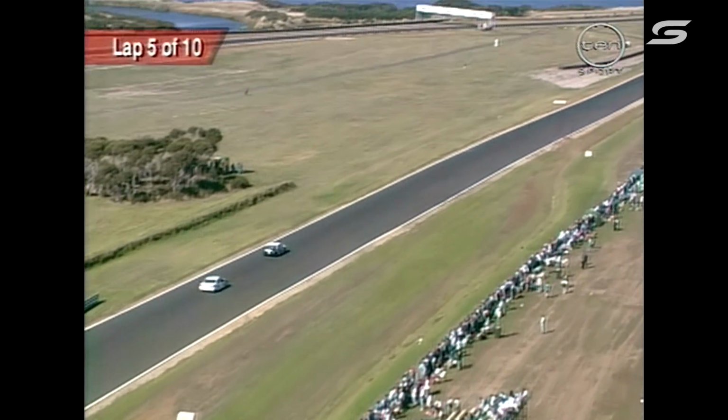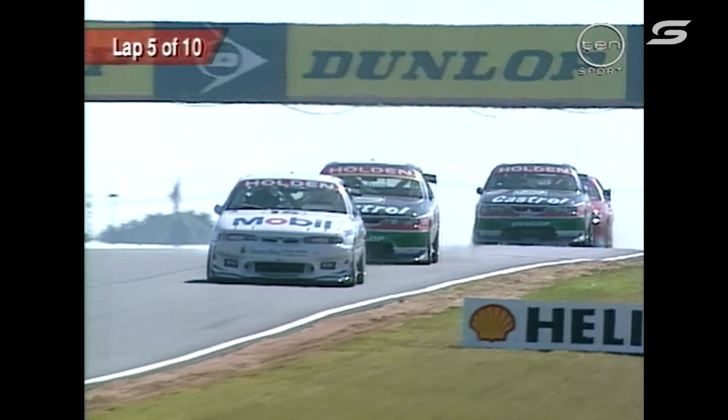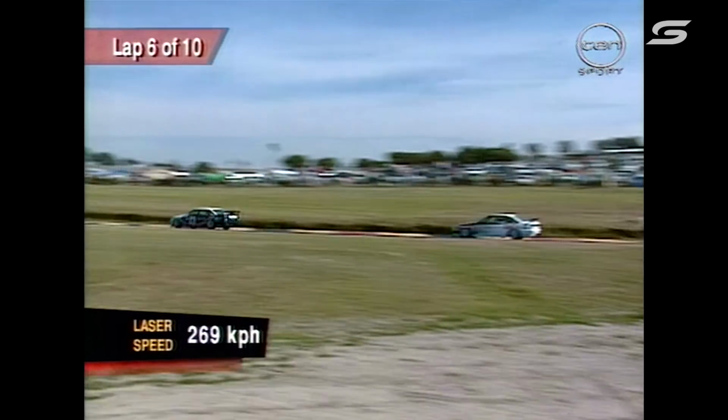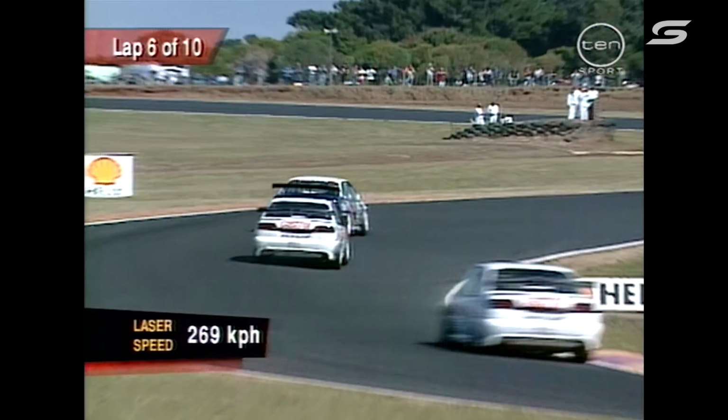for second and third. The mobile HRT machine of Greg Murphy sits there at the moment. Larry Perkins a little further back in fourth. His teammate Russell Ingle chasing hard.